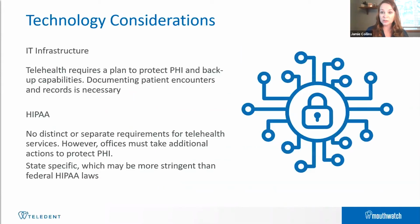Technical considerations for any telehealth or teledentistry program that you choose to use. Look at the IT infrastructure. You must protect the patient's PHI, no matter what you're using. And you should have those backup capabilities. Is it cloud-based? Is it going to be able to cover that in case you need to? Does it create that record in case you have to go back and prove due to a complaint?